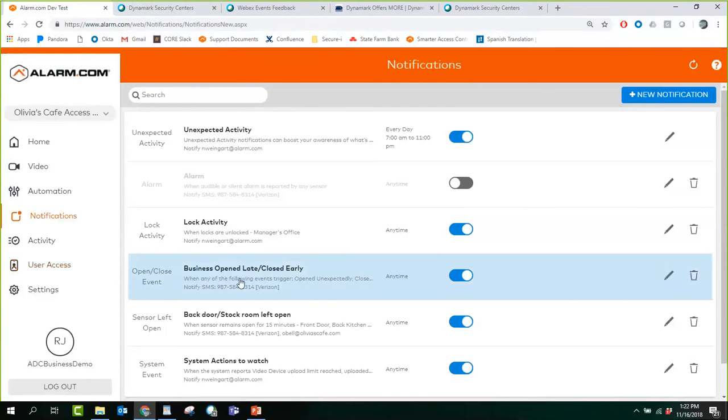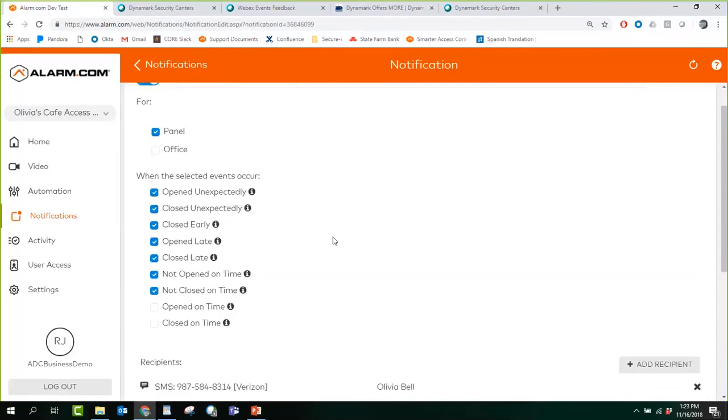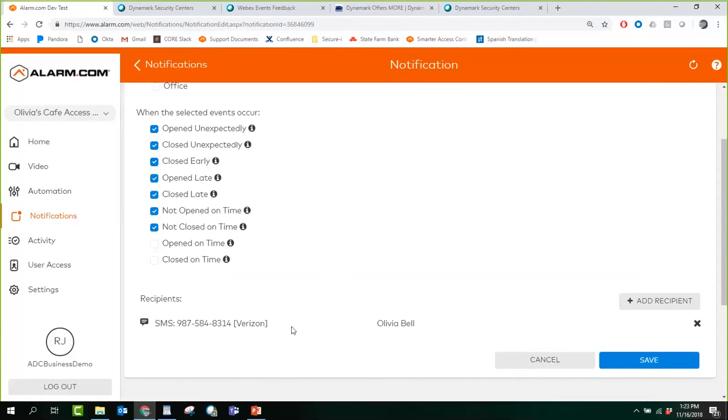A few common notifications. These aren't necessarily related just to access control, but we can always be notified if the business is open late or closed early, which is popular for business owners, for managers. What's really nice about these notifications is that they are in real time, which means that if Olivia's Cafe is supposed to open at 8 o'clock in the morning and it's not opened until 8:02, that manager is getting a text or an email or a push notification, and they can take action at that moment, rather than finding out in a report a month later that it was open late.